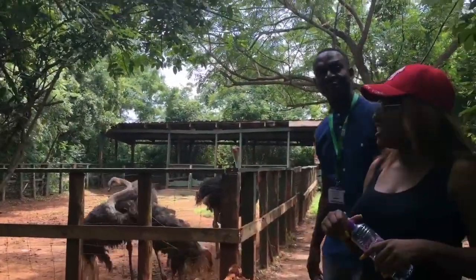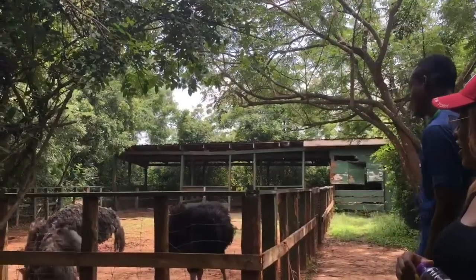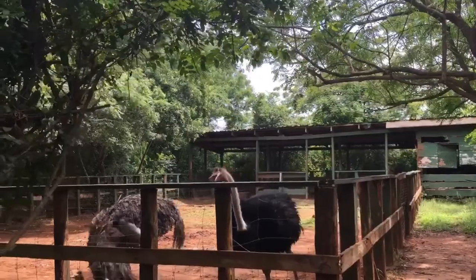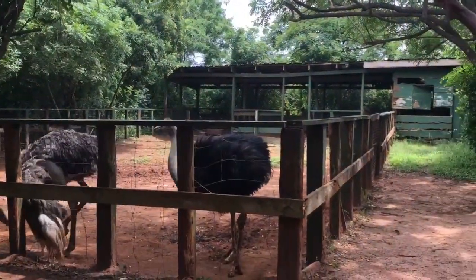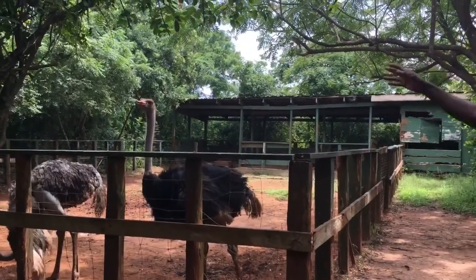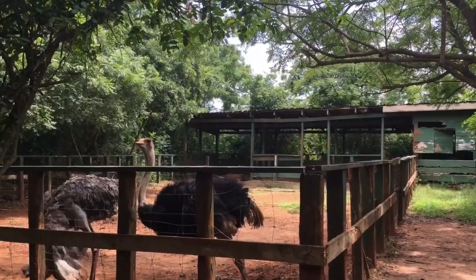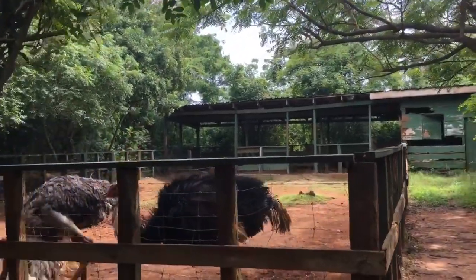Ostrich. There's an ostrich. Avestruz. Yeah, avestruz, that's how you say it. So we need to pass here? Oh yeah, we pass there. Oh my god. Normally in South Africa, they used to sit on them and go for ostrich races. Oh yes. So let's go.